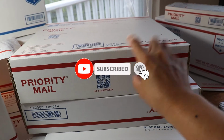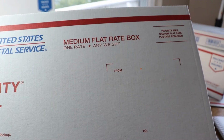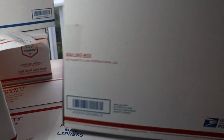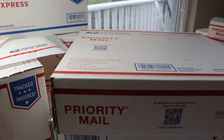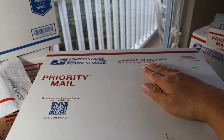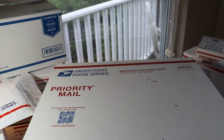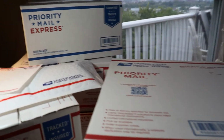The top one is flat rate, and the one here is mailing. This is mailing. Make sure to read the box sign. Like I said, the sign of the box. I know it's hard if you just grab a box and don't pay attention. You will be surprised how much the difference is, unless you're mailing locally, then it won't be much difference.